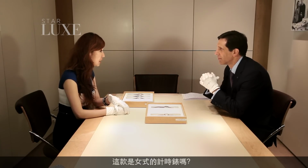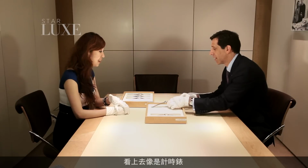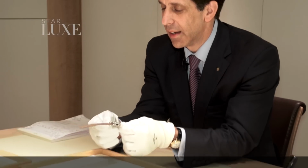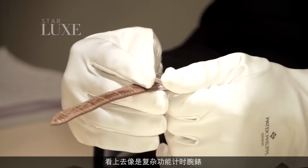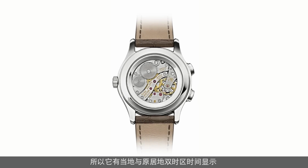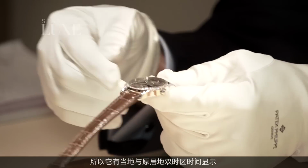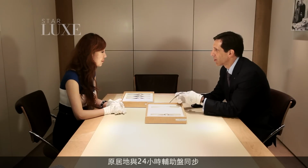Is it a chronograph for ladies? It's actually a travel time. It looks like a chronograph. It makes me feel like a chronograph. Yes, it does have that look. It's still so thin, but it has chronograph buttons, so it really looks like a very complex piece. In fact, this is a travel time, so effectively when you change time zones, there are 3 hands on there, and one stays at your home time. And as you move through time zones, you either go forward or backward, so that you know what the new time is. It gives you the second time zone.